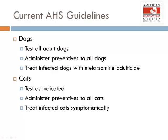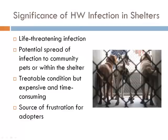But they do recommend that we focus on administering preventives to all cats because once cats become infected, we have very few options for managing them, and it is much easier to prevent their infections. And if cats are infected, we just treat them symptomatically to suppress their clinical signs, but we don't have the option of curing them.